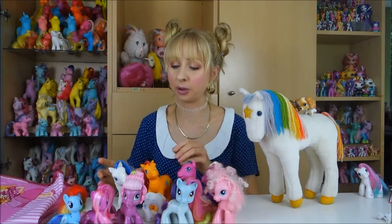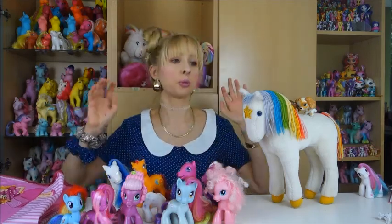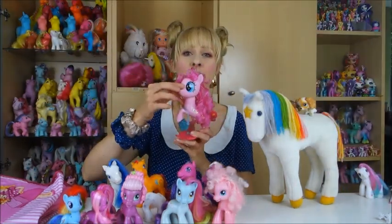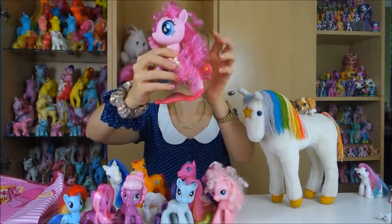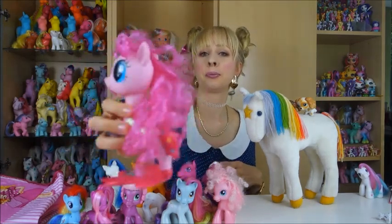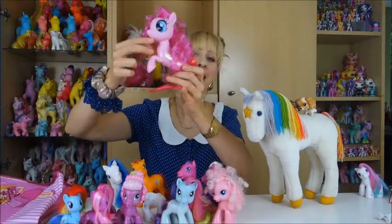My main point of getting this whole bag of ponies were definitely the Generation 3 ones. And there was so much more. Let's continue with what was in there. There was this big Pinkie Pie, which is a sea pony Pinkie Pie, so definitely inspired from the movie, so from 2017. I curled her hair really cute because Pinkie Pie needs to have curly hair, right?